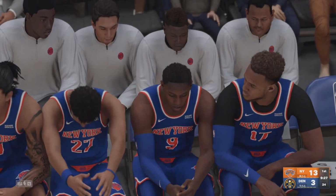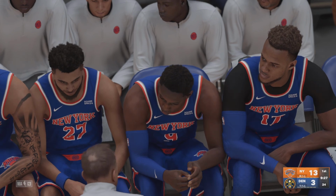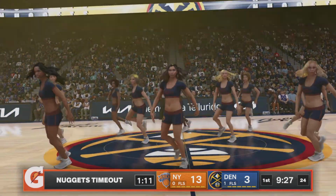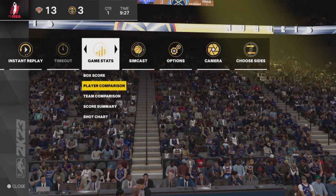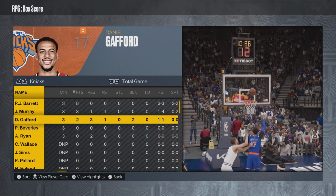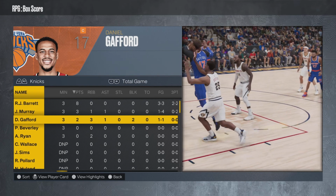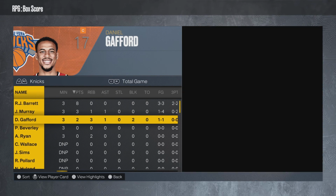Well, we're not even 3 minutes into this game, and wow, it's been fun to watch Gafford so far. He's gotten 2 offensive rebounds that's led to 5 points, and he just had a huge block as well. So pretty cool. Let's see if we can just kind of see a couple of those just in the box score here. If we go down to Gafford, you might see a couple of those highlights that are generated. Again, such a cool feature of this game. So offensive rebound there. You're not going to probably see the one that he kicked out to Barrett for a 3-pointer. But he's already making his presence known here, which has been really cool to see.